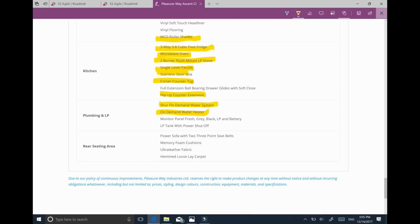It's just a hot water tank, and all of the features and benefits of a hot water tank, or unbenefits and unfeatures of a hot water tank, however you want to point to it. But anyways, the on-demand is definitely an upgrade on the Ascent. You do have the monitors for all those same things. On the Ascent, though, they're all on a digital panel, and on the Roadtrek, they're on kind of a manual thing above the sliding door.